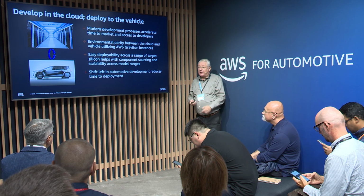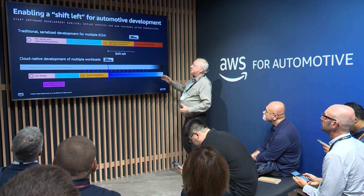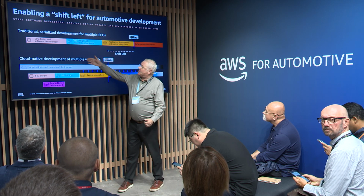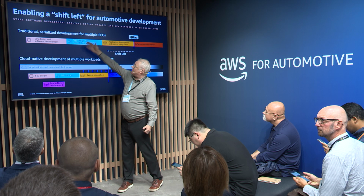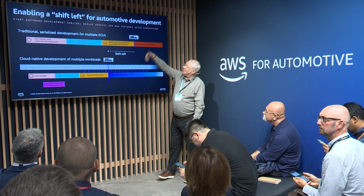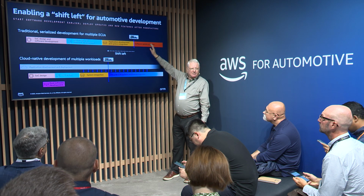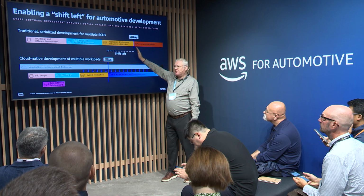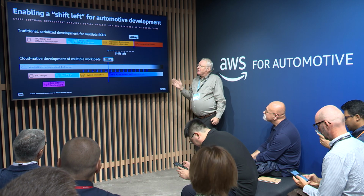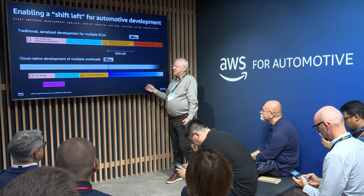And I've got a diagram that shows what this looks like. Traditionally in automotive development, you start your SoC design, you start your software development, then you build your ECU, then you do your application development, you bring it all together, then you ship the car, and then if you need an update, you go to the dealer. It's the traditional way of doing it. Once we get to the software-defined vehicle, we need to do it differently.